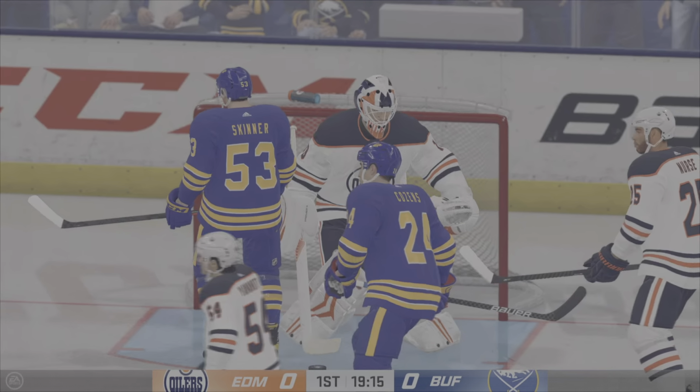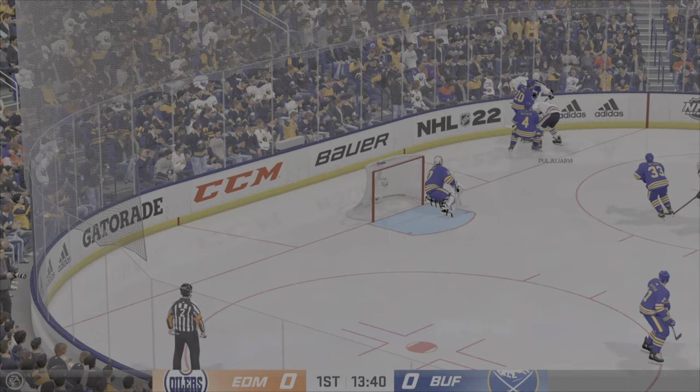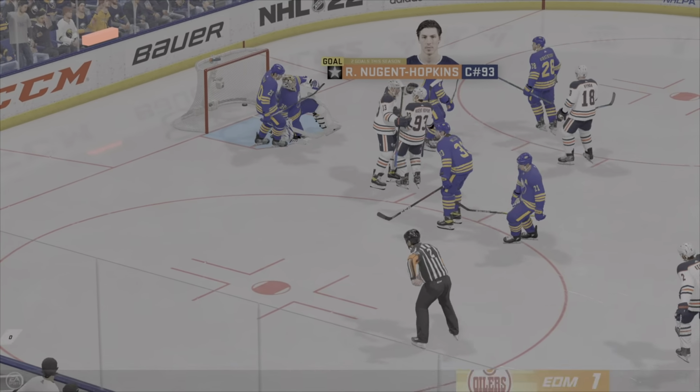What a save by Koskinen! And some good footwork to kick it away. Loose puck battle along the boards. Centering pass! Scores! Ryan Nugent-Hopkins!